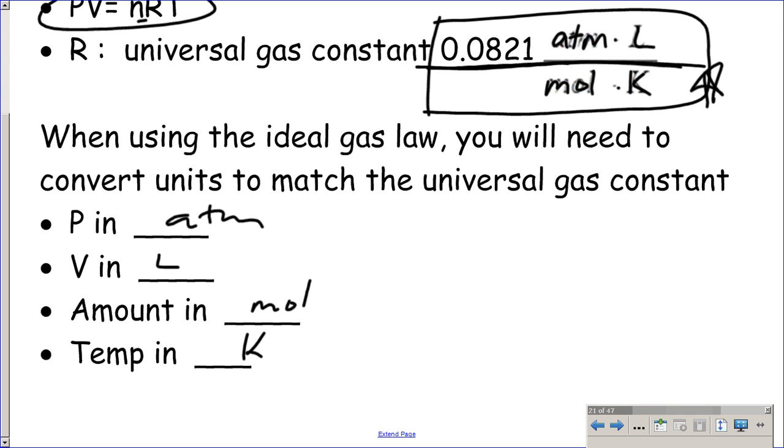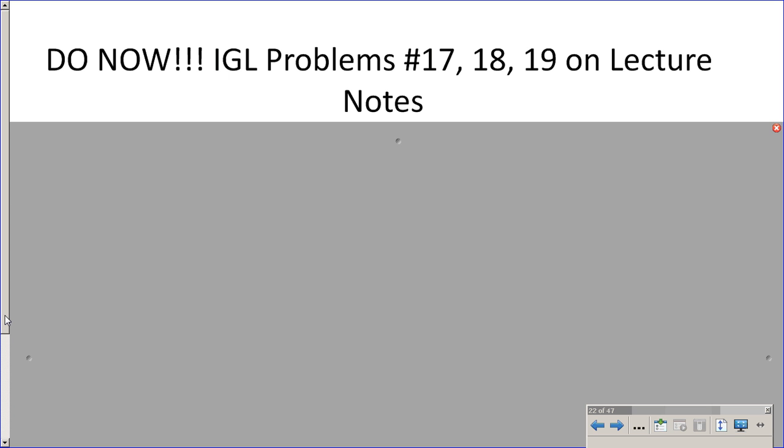Okay, I think pull out your 1 through 16, because the next ones are the ideal gas laws. We're going to do number 17 and 18 and 19. 17, 18, 19. So work with me through those so you have something to look back on.